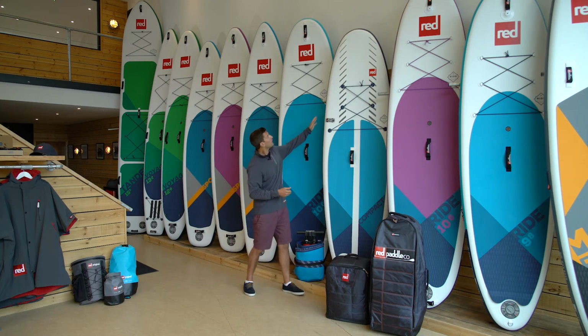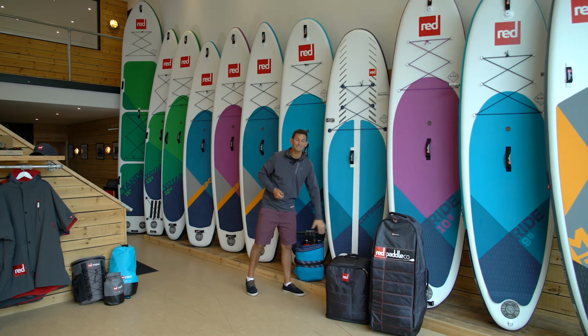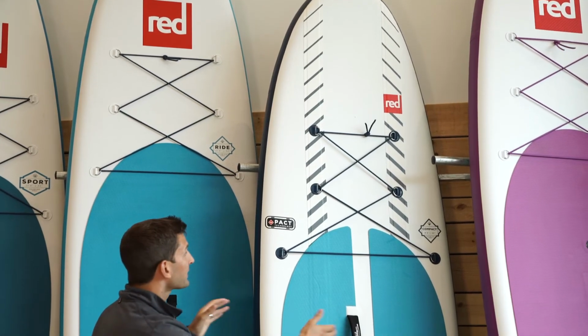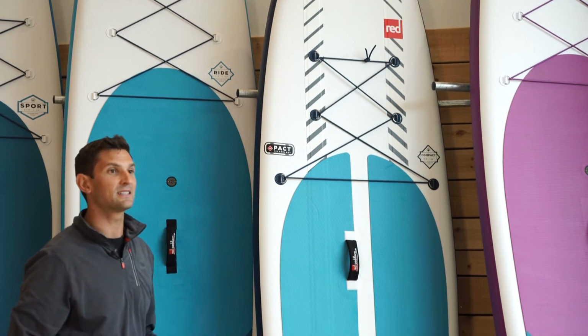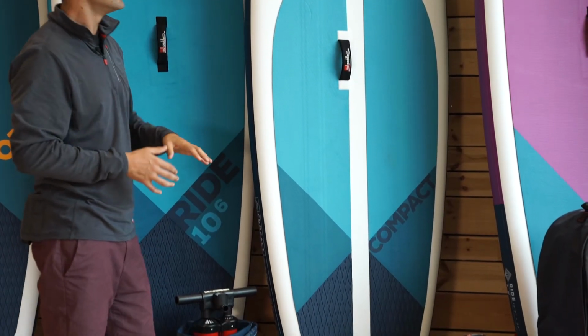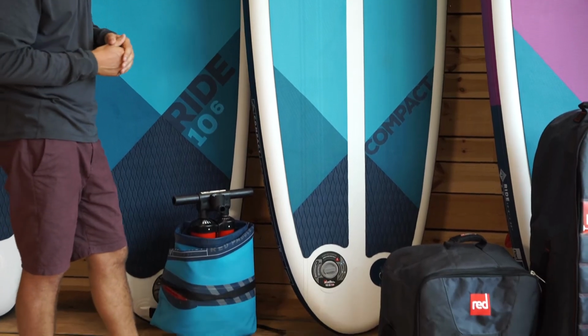It's got a really nice rounded nose and a really nice rounded tail. So that means that width, although the board is shorter than the 10.6 Ride, can be carried all the way to the front and to the back of the board, giving you extra stability and making it even easier when you're getting to grips with the board.